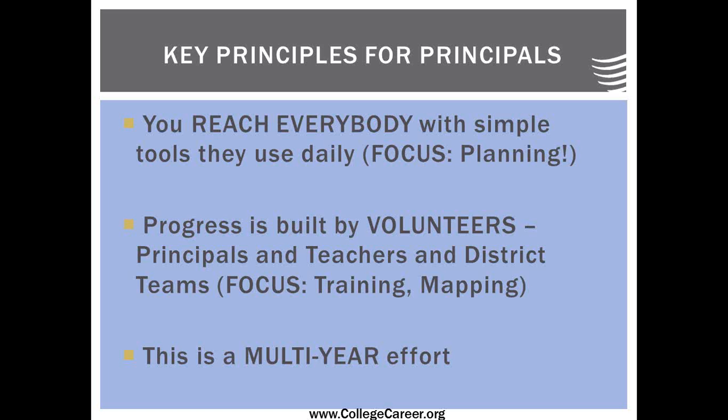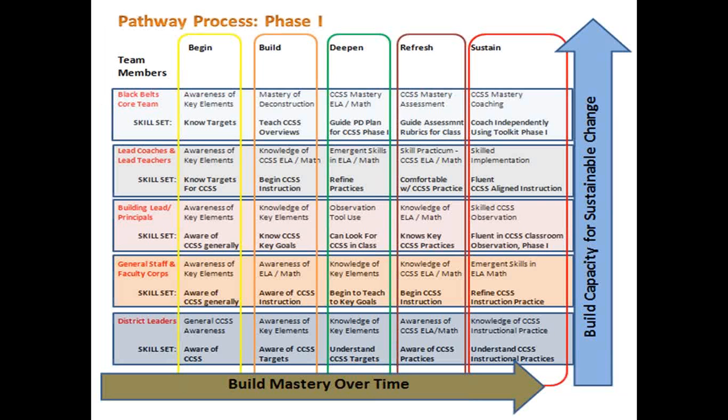This is a multi-year effort. We don't have to do it all at once, but I will remind you the national pathway for implementing the Common Core, which is based on the best-of-breed research from the National Science Foundation, says that we must be investing in leadership, period. We have the Common Core Black Belt team. They might be principals, they might be district leaders, they could be curriculum people, they could be teachers. But then I develop my lead coaches and teachers and my building leadership.